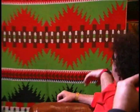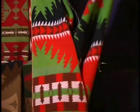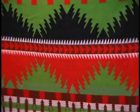Probably one of the most amazing things about trade blankets is it's hard to find a bad one. Try to pick out a bad one. It may be subtle, or it may be a pattern that's simple, but they're always beautiful. Now flip it over. Look at that. Isn't that an unbelievable color?